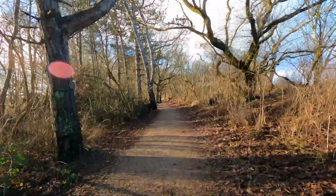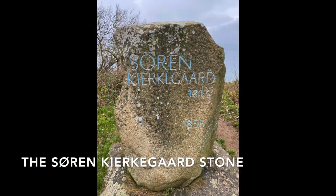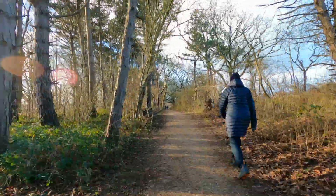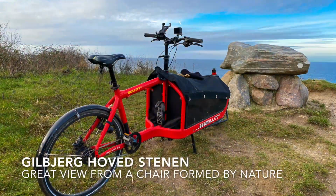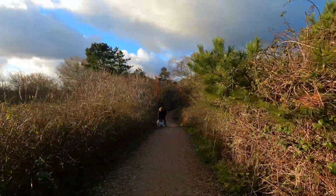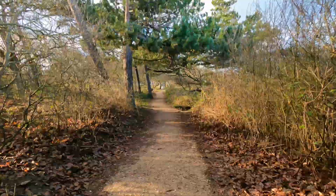So here to the right is a stone commemorating the time that Danish philosopher Søren Kierkegaard spent in Gilleleje in the early parts of his life. It was a difficult time for him. He'd lost some family members and he wasn't really sure what to do with his life, and he spent some time in Gilleleje thinking, walking on this path and watching the ocean and thinking about what he wanted to do. So I'd like to think that this was the start of his career as a great philosopher.